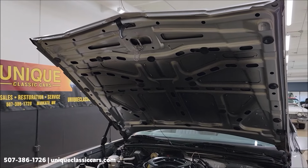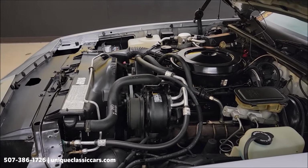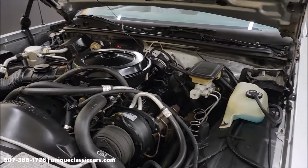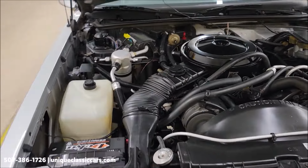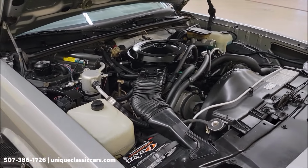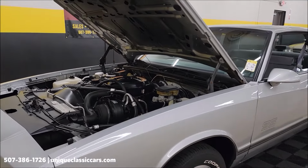There's a good look at the underside of the hood and engine bay. Take a look at how clean this is. Again, 305, original V8, power steering, power brakes, AC. Lack of any sort of corrosion. Nice, smooth running. Clean engine bay, good condition like the rest of this car.